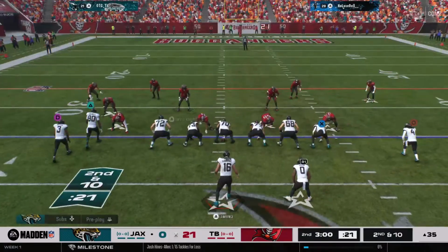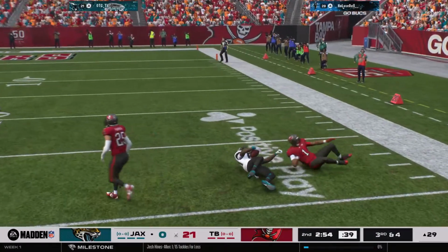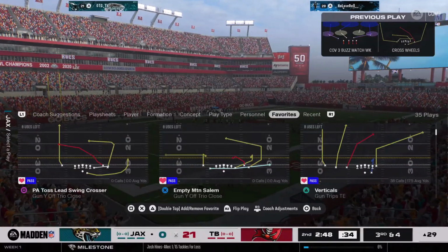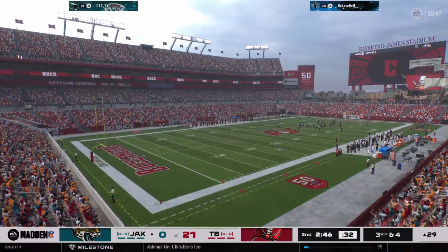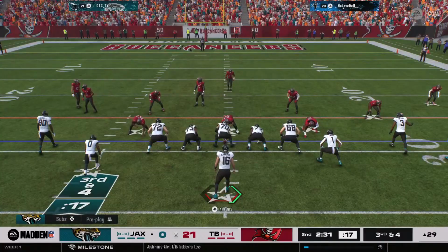It's 2nd and 10. Out of the gun, Lawrence has him on the quick hitter. And he's able to drive this to the 29 before the stop. A whole bunch of credit goes to just about everybody on that offense. Guys up front, you have to give the QB enough time to let that play develop. Excellent effort by that receiver to stay alive and for the quarterback to scan the field and find his completion.